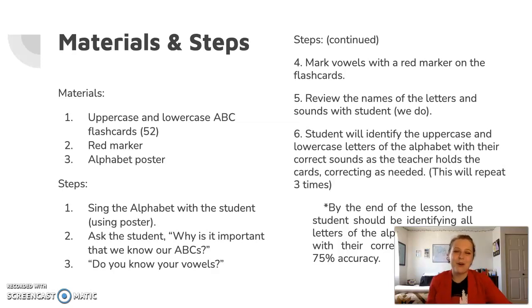So then we went through all of her flashcards and marked all of the vowels with a red marker to remind her that vowels can be a little bit tricky when it comes to sound. Then we reviewed the names of the letters on all of the flashcards. This was our redo section.